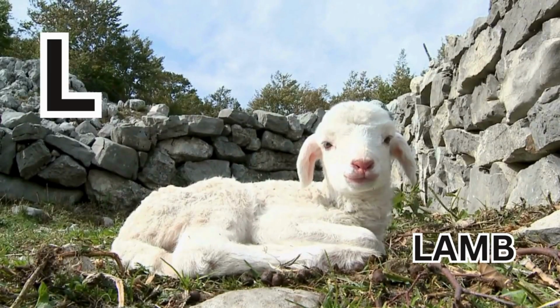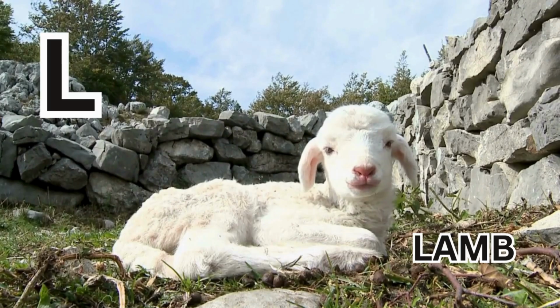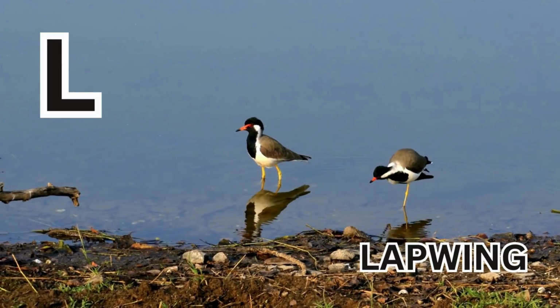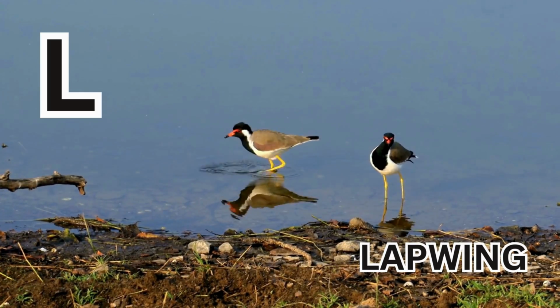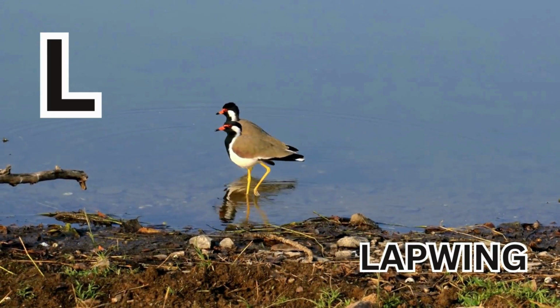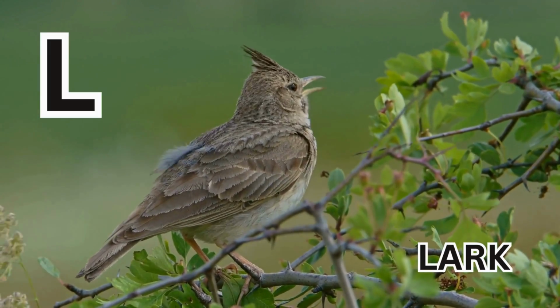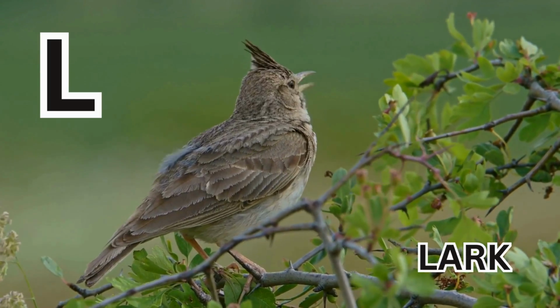L is for lamb. Lamb. L is for lapwing. Lapwing. L is for lark. Lark.